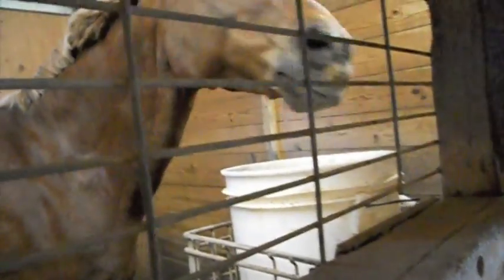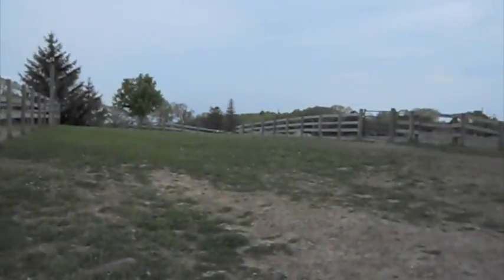Okay, well, this is Gandalf. Hi, Gandalf. This is Parker. Hi, Parker. This is Gandhi. He's a pony. And this is Beau. Hey, Beau. Hello, Beau. And this is Sudsy. He's a big boy.